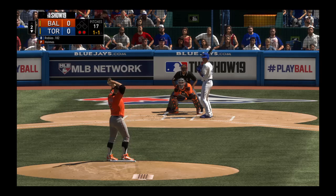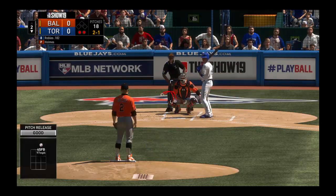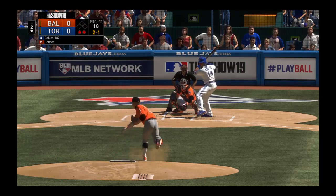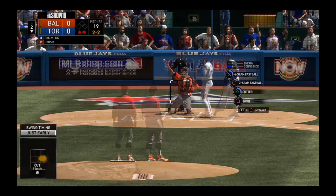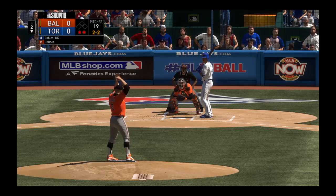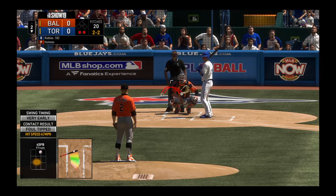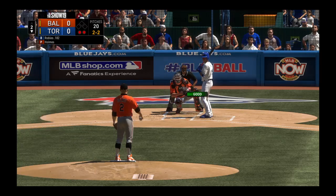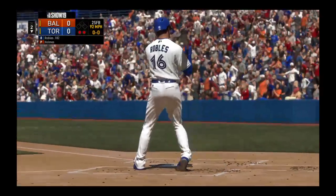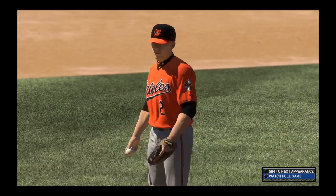Now the 1-1 pitch. Misses, ball 2. Bottom of the second here with no score. Well, the catcher wanted it down, and they got him to chase it for strike 2. And he fouls this one off. The 2-2 one more time. Is a swing and a miss. That's strike 3. 1, 2, 3 go the Blue Jays. We'll move to the third with no score.